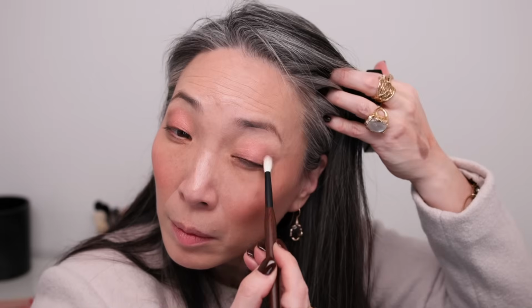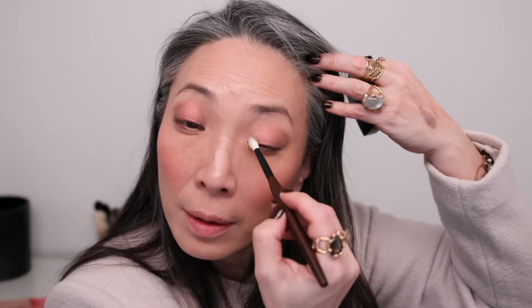All right. Yeah, like I said, I like it on my eyes a lot more. It's a lot brighter than I thought. I'm gonna take this Sonia G Crease Medium brush. I'm gonna go into that taupe shade and add it to the outer corner. And I'm actually gonna add a little bit of this to the inner portion of my lid. Kind of end up doing a little bit of a halo eye, a half halo eye.